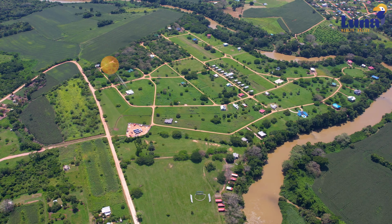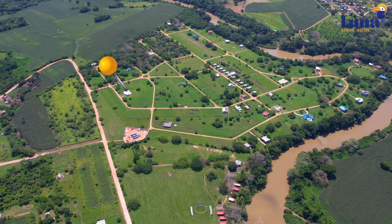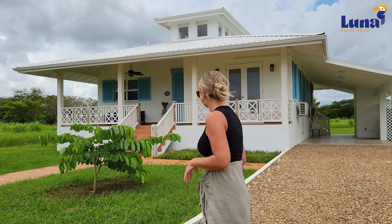Unfortunately, the seller has to go back to the States. She wasn't anticipating doing that. She was planning to have this be her retirement destination, but unfortunately, we know life changes. And so here is your opportunity to own a brand new home that has never been lived in full time. She has just come and gone, and you'll see once we go inside how incredibly beautiful it is. So let's go take a look.